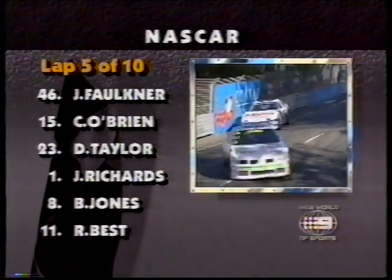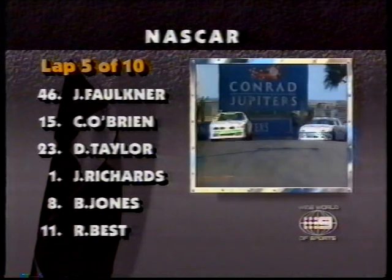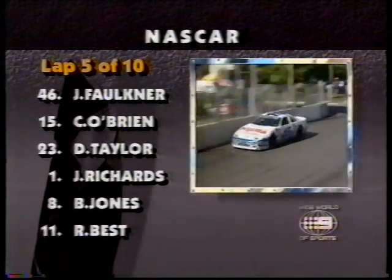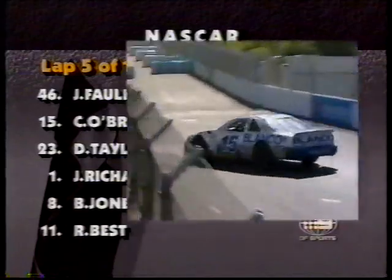Welcome back, 5 of 10. We've just come out of the yellow flag situation. You've only missed about 200 metres of racing so far. Faulkner, O'Brien, Taylor, Richards, Jones and Robert Bestow, the top runners here.